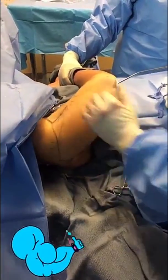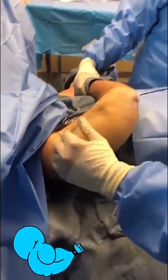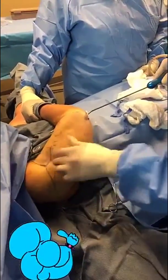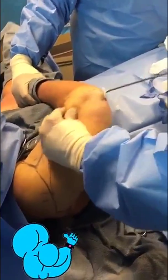See how all of a sudden there's some definition there? So this is a little bit of the definition that we can do for males or females, so the arms look a little bit buffer. So we do that, and all of a sudden the arm looks more muscular.